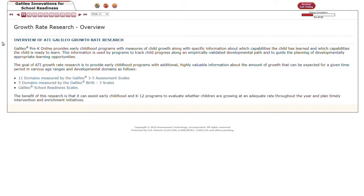And this information is critical in tracking child progress along an empirically based developmental path and guiding the planning of developmentally appropriate learning opportunities. So the goal of ATI growth rate research is to provide an additional piece of information about how much growth programs can expect over a given time period for children of various age ranges and in various developmental domains.